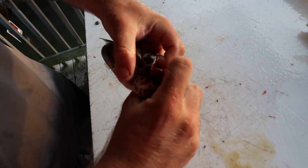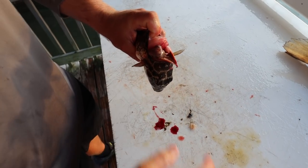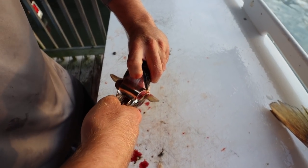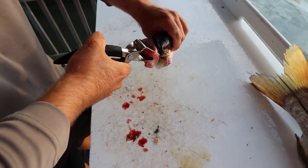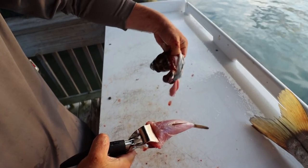I like to just peel back the skin a little bit up top here, just kind of expose that meat. And then you've got some catfish pliers, and you grab the meat, grab the body and the top, and just peel it all back. Okay, so hold on, I'll throw it in.